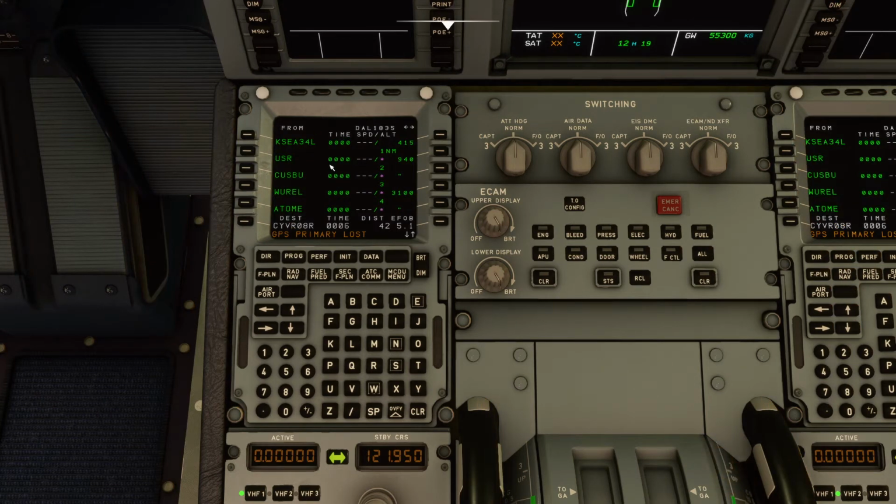Oh, we may have a controller potentially. I don't know. We had a little sound there. Potentially. I don't know. I had a sound there. Interesting.